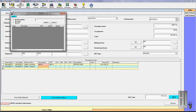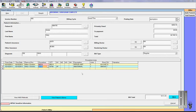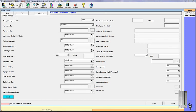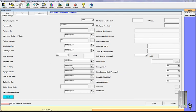Okay. So we'll look up what other codes we got here. We'll do the abdominal sonogram, being that we have abdominal pain. There's view patient memo as well as view HMO referrals. Okay. To keep track of the referrals if they're on HMO. We can do who they're referred by, or patient location, which is basically just the doctor's office.